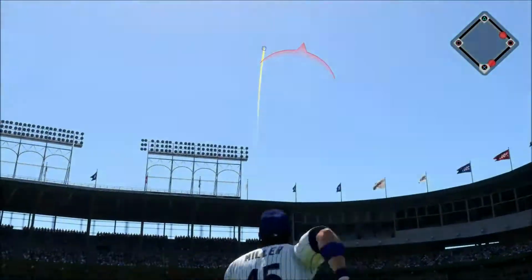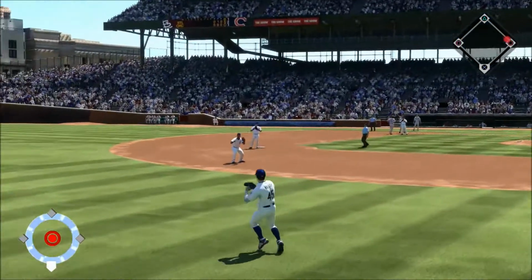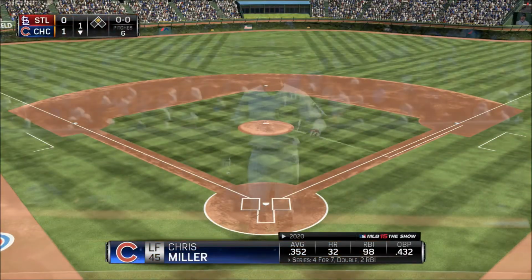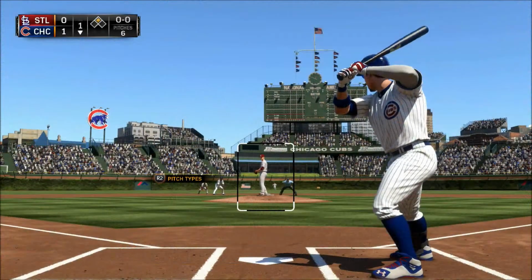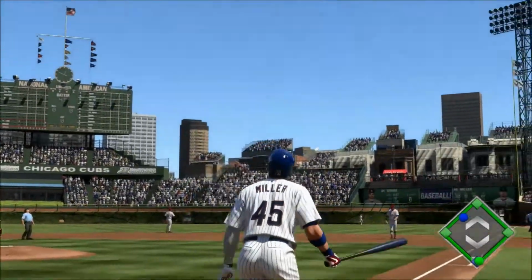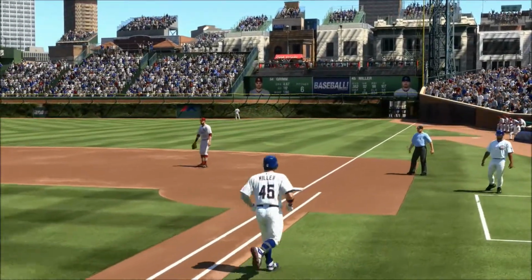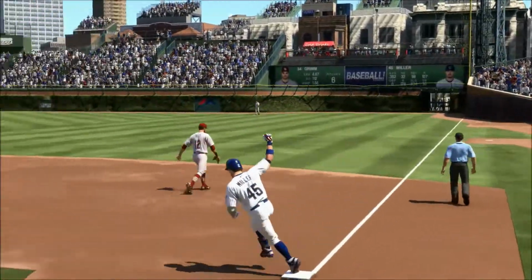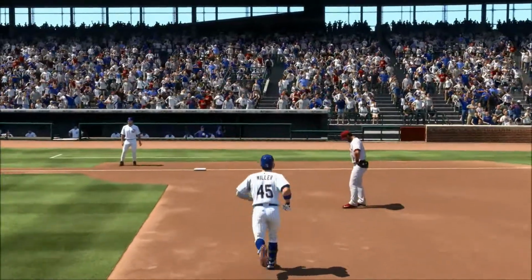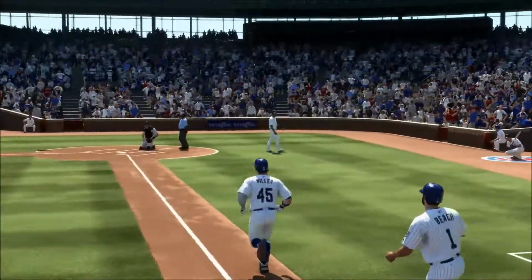And that's lifted in the air out toward left. Miller comes on now and puts it away for the second out of the inning. Chris Miller. Now here's the first pitch. Oh, and this just jumps off the bat here as this is to deep straightaway right field, and you can pretty much forget about this one. That is a long home run. A two-run blast to straightaway right field, number 33 on the year, and the Cubs have taken a 3-0 lead.